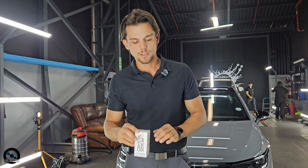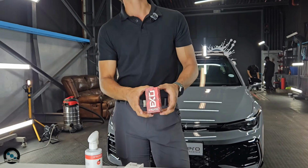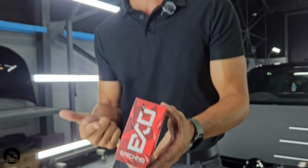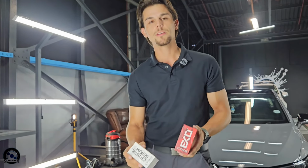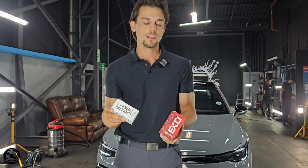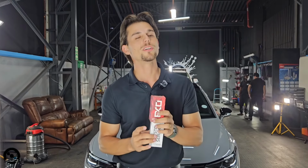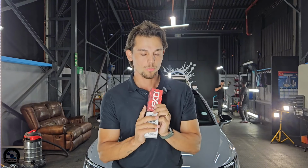The reason for that being is EXO is extremely good when it comes to hydrophobic and gloss. This does have a hydrophobic effect and it does have a gloss effect, but not twice as good as this. So them as a combo gives you a 7-year coating. It still only comes with a 5-year warranty, which in my opinion is very good for a coating to have.